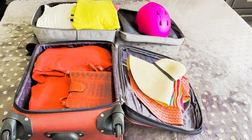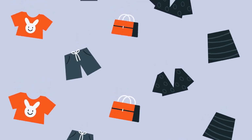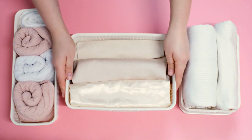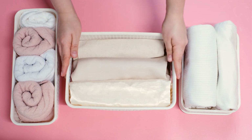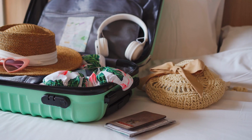Focus on versatility. For example, a simple black dress or a well-fitted pair of jeans can be dressed up or down, depending on the occasion. This strategy will save space and cut down on decision fatigue once you're at your destination. Keep in mind that less is more, and your back will thank you when you don't have to lug around an overstuffed suitcase.